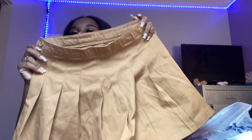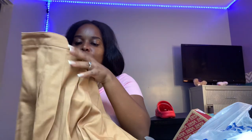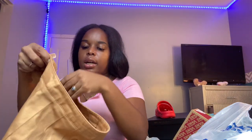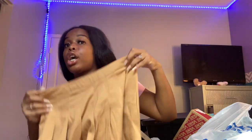All right, you guys, so the first thing I have is this cute little khaki tennis skirt. It looks like this. It has some wrinkles in it now, y'all, but it's just this cute tennis skirt. It has these really deep pleats in it, which makes it even cuter. I got this from Ross, and it was $13.99, and it is in the size large.